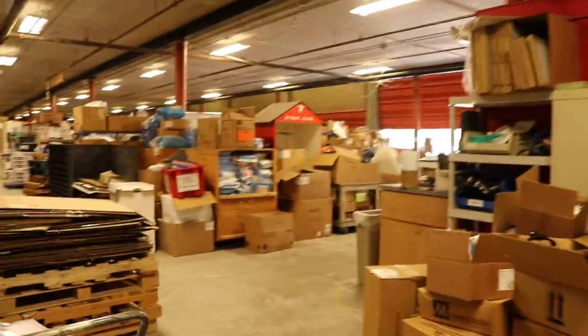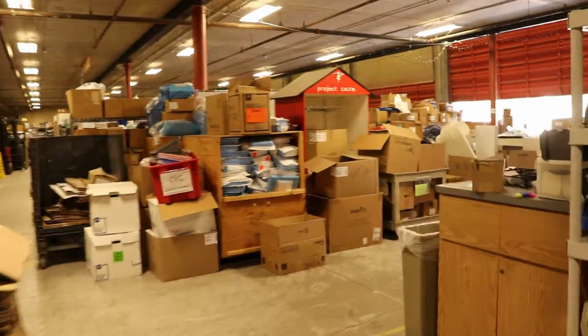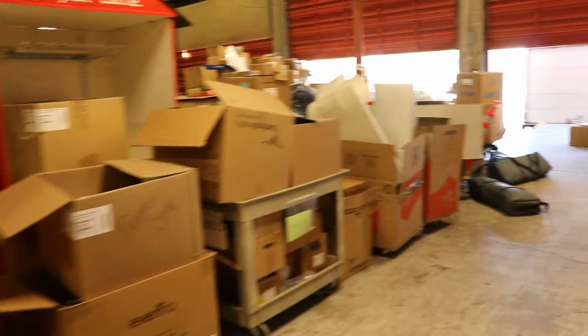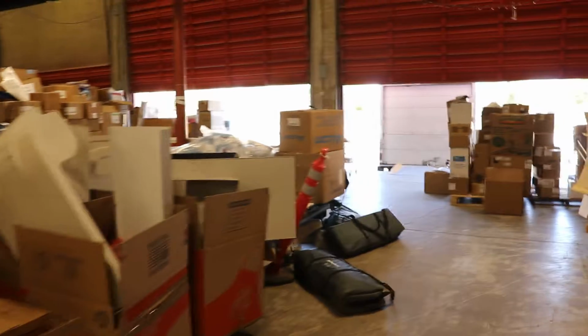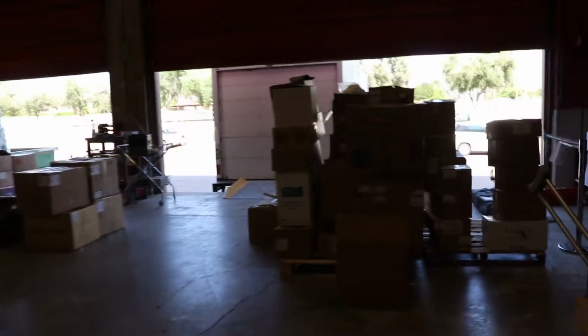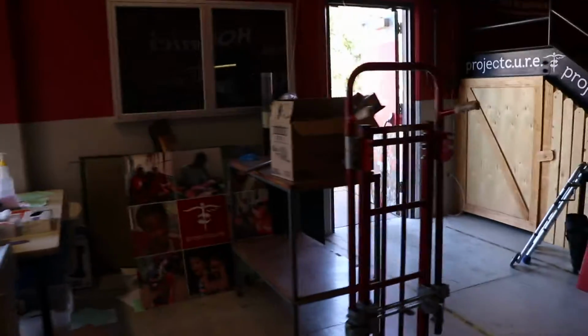So now we're headed upstairs, and upstairs we have a lot more of the equipment we were talking about: beds, crutches, we have privacy curtains, we have baby bassinets, office furniture. So let's go upstairs.